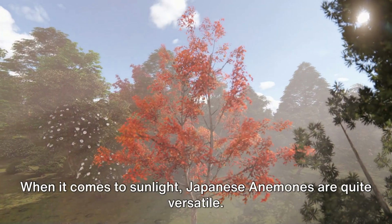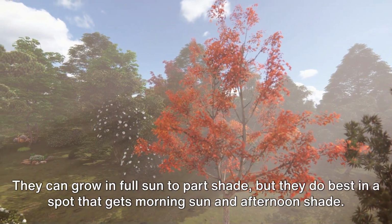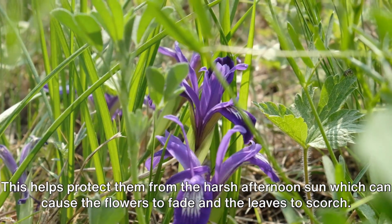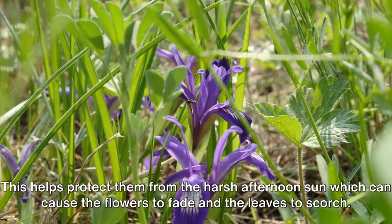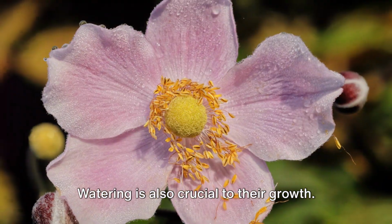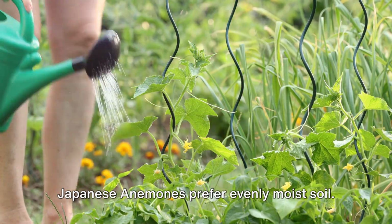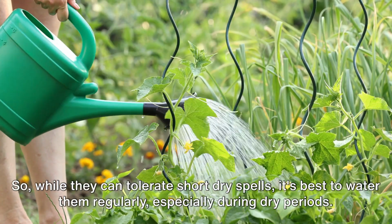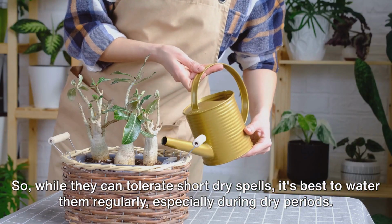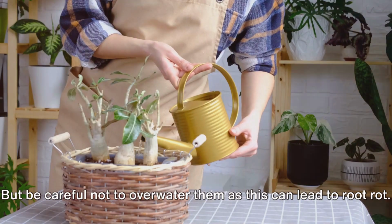When it comes to sunlight, Japanese anemones are quite versatile. They can grow in full sun to part shade, but they do best in a spot that gets morning sun and afternoon shade. This helps protect them from the harsh afternoon sun, which can cause the flowers to fade and the leaves to scorch. Watering is also crucial to their growth. Japanese anemones prefer evenly moist soil, so while they can tolerate short dry spells, it's best to water them regularly, especially during dry periods. But be careful not to overwater them, as this can lead to root rot.